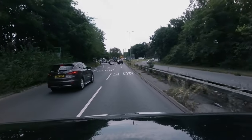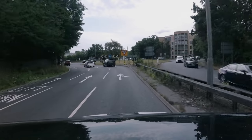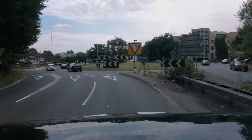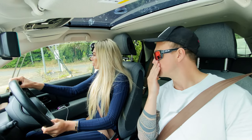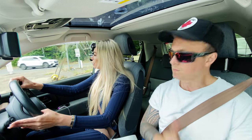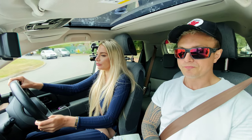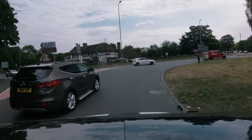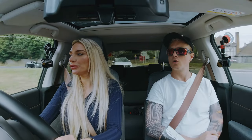Slow doesn't mean slow necessarily. It means hazard. Hazard is a roundabout. Take your time. Relax. Gentle. Slower. Turn right. Where are we going? We're going that way. Good. How can we tell people? We're going to do this. I've got a good way to do that one. Perfect. Very nice and smooth. Good.